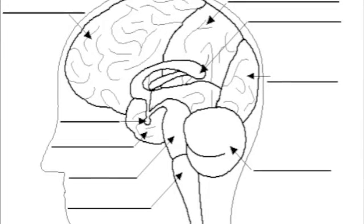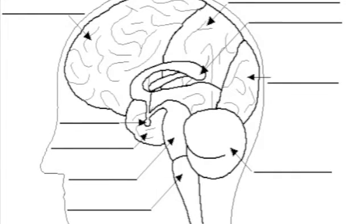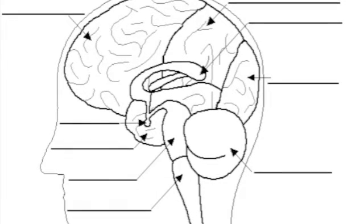The corpus callosum is what divides the brain into 2 pieces, a left and a right. It is located right in the middle of the brain. Without this, the 2 halves would have no way of communicating and your body wouldn't work as one, but as 2 separate functions.